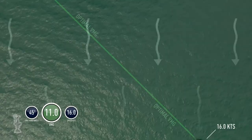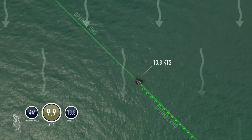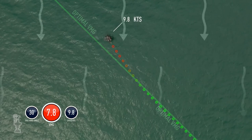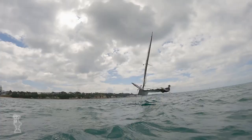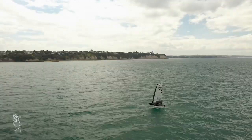Let's now see what happens if I head upwind. We start off on optimum VMG, but if I head higher, pointing the boat closer to the upwind mark, I'm shortening our course, but I'm losing boat speed. I'm now too much into the wind and my VMG is dropping. I'm sailing a shorter distance, but I'm doing it at a lower speed.